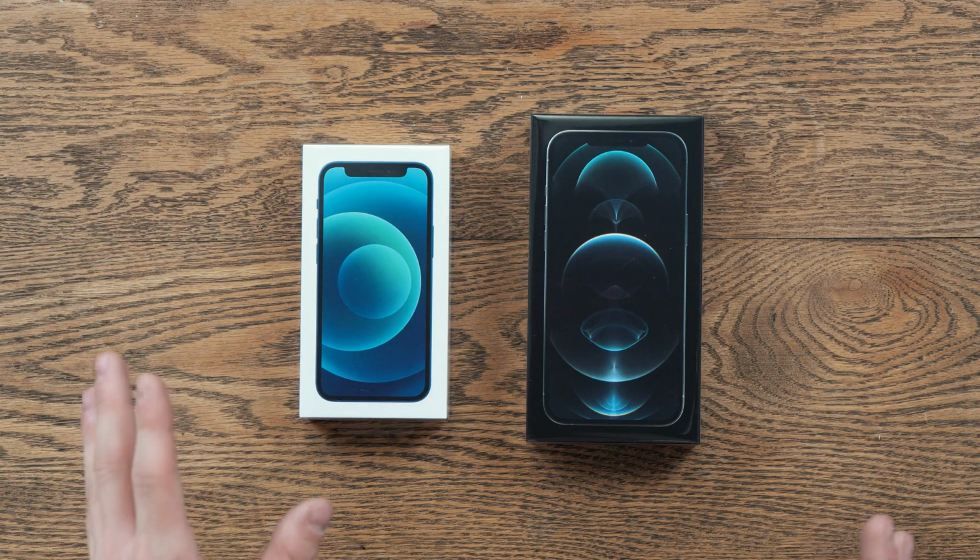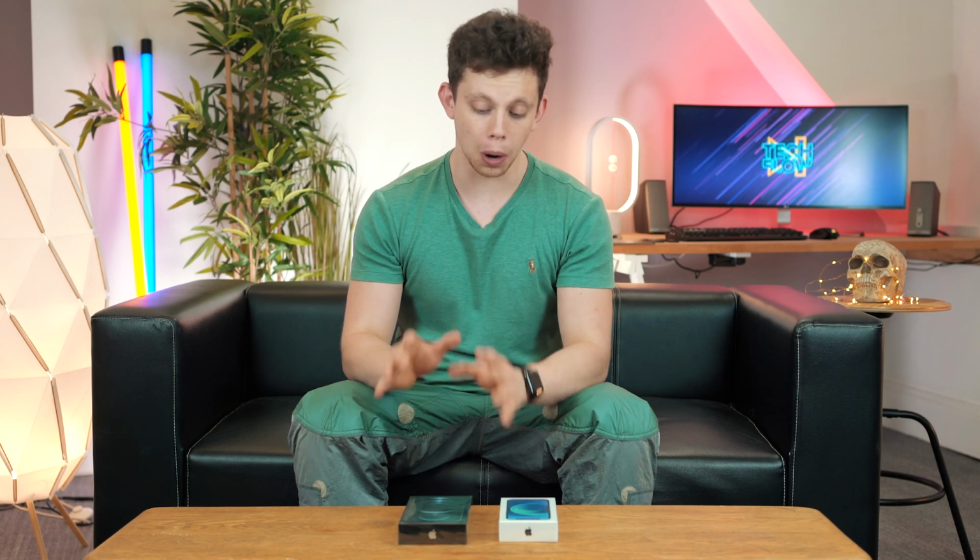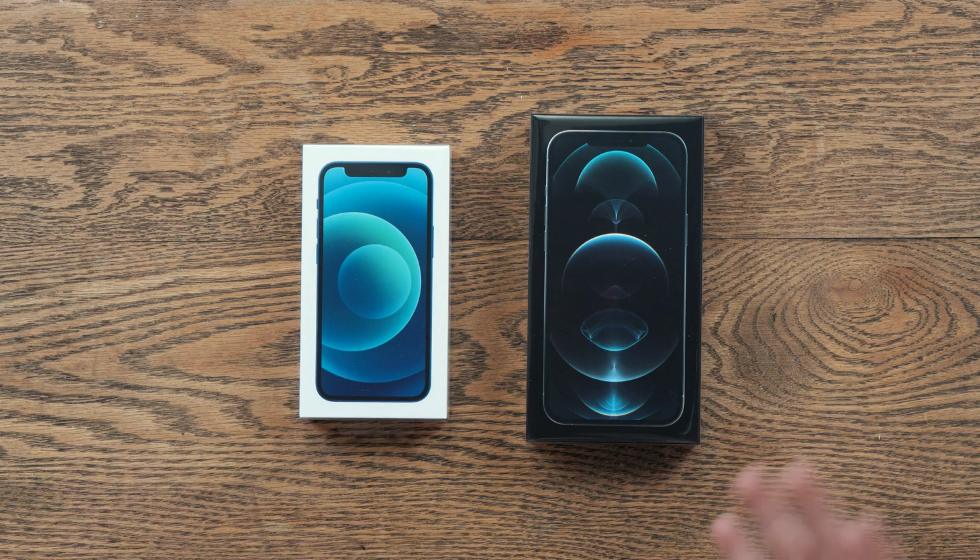Today is a very, very exciting day because in front of me right now I've got two of Apple's latest releases. Now we're going to go ahead and start with the 12 Pro Max. I've ordered both of these because I am usually a big phone type of guy. Here is the 11 Pro Max. This has been in my pocket for the last year.